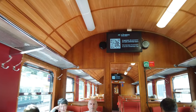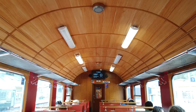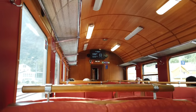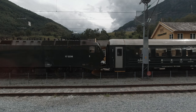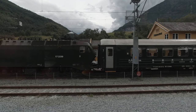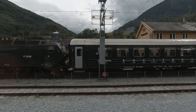The Flåm Railway uses older coaches with the 2-3 configuration. The construction of the railway started in 1923 and was finished in 1944. Starting in Flåm at 2 meters above sea level, it climbs up to 866 meters at Myrdal over the distance of about 20 kilometers, which is about 12.5 miles. Let's go.